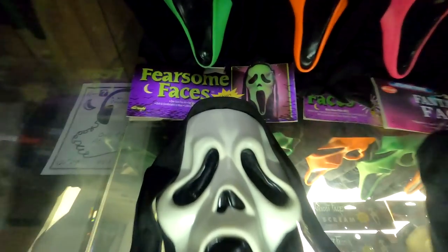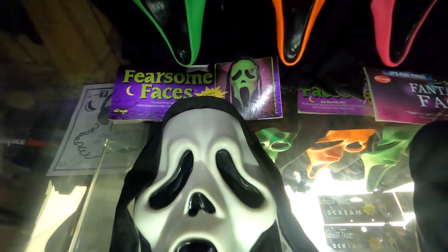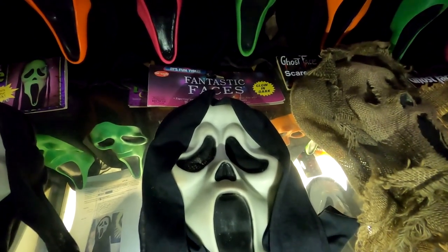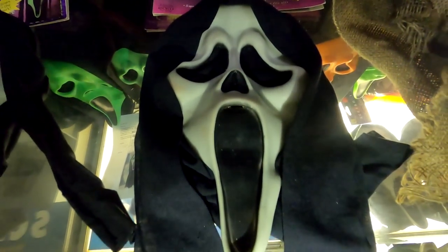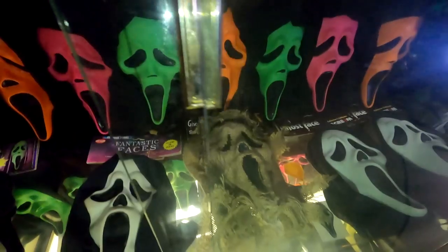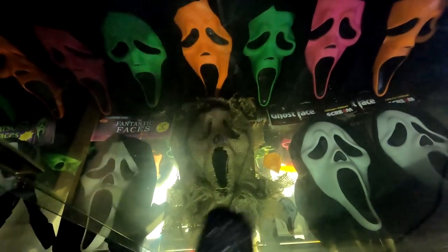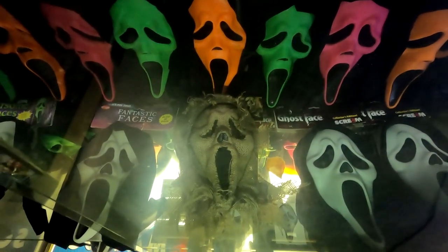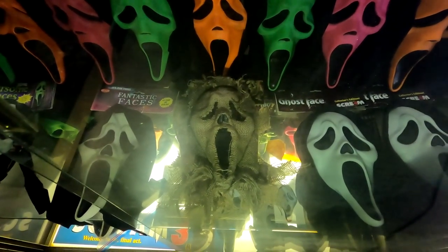One of my favorites. Unfortunately, the tag does have some damage, but nothing too major. And then we have another tagged Fantastic Faces, but this one is a splotch mold. Next to that, this has to be one of the most important pieces in the collection. One of the nicest gifts anyone has ever given me, for sure.